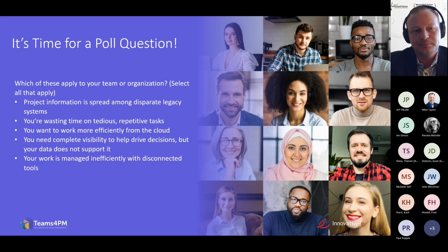So let's ask another poll question. I'm going to light this up real quick. Which of these apply to your team or organization? Is project information spread among disparate legacy systems? Are you wasting time on tedious, repetitive tasks? Do you want to work more efficiently from the cloud? Do you need visibility to help drive decisions, but your data doesn't support it? Is your work managed inefficiently with disconnected tools? Go ahead and pick the most important one of these to you so we can take a look at where your needs are. And if you got all this stuff figured out, you probably don't need to be on this webinar.